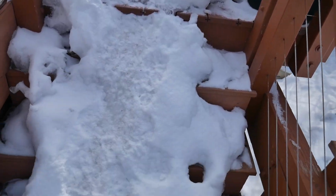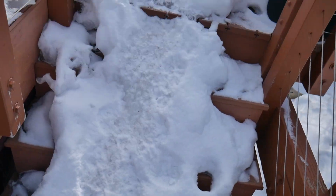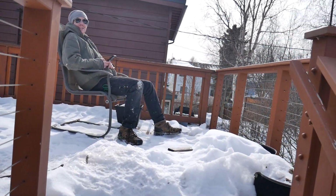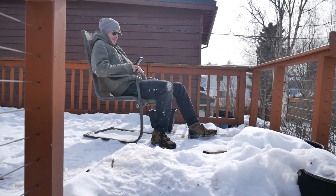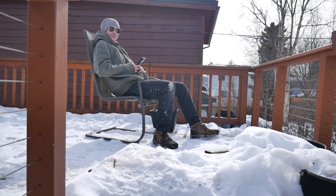Here's where we need to carve stairs into. It's more like a hill. Yeah, I need more soil. Okay, we'll stop by Home Depot after the dog park.